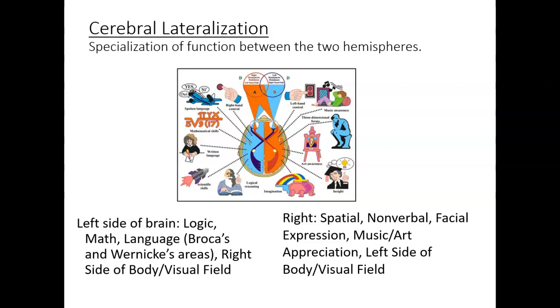So when we look at the preferences on the left side of the brain, we see things like logic, mathematics, language. Definitely, you do need to know that Broca's and Wernicke's area are on the left side of the brain, and the right side of the body and visual field. On the right side of the brain, we have preference for spatial activities, nonverbal activities, facial expression and understanding facial expressions, music and art appreciation, and of course, control of the left side of the body or visual field. So we call this lateralization because these types of activities seem to lateralize or become sort of cemented on either the right or the left side of the brain.